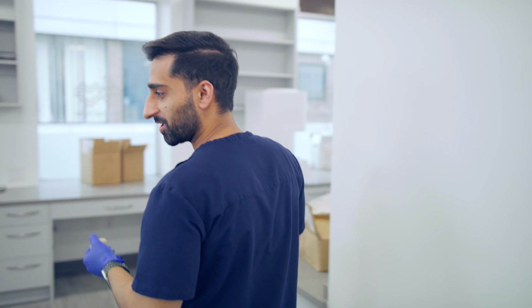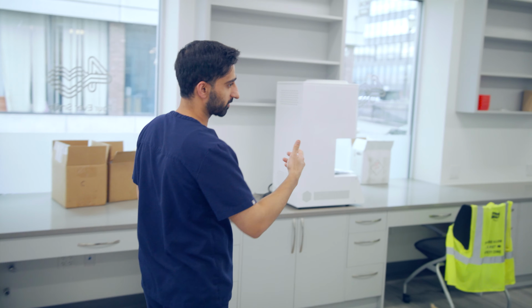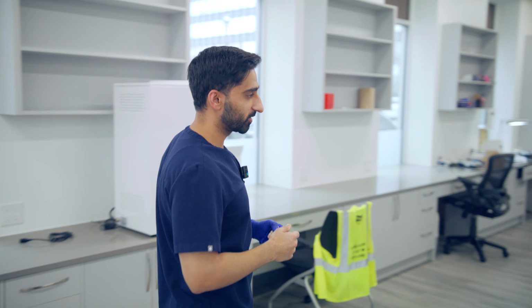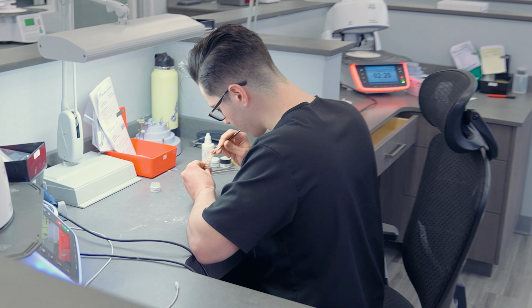I want to go over a couple things with you guys. What we do here. As you'll see, we're here in the lab. We're in the process of setting up. What we do here is help patients with basically terminal dentition.